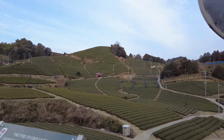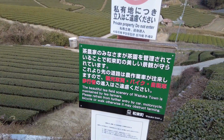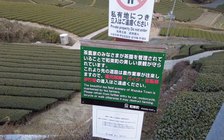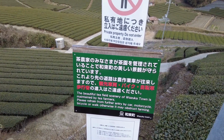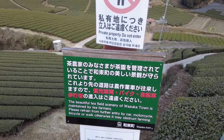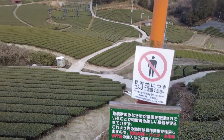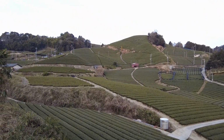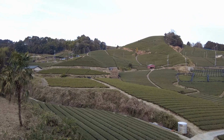Of course, they have rules here, and it is important to be mindful. It says the beautiful tea field scenery of Wazuka town is maintained by tea farmers. Please refrain from further entry by car, motorcycle, bicycle, or walk, otherwise it may obstruct farming. So definitely be sensitive to the privacy of the farmers, and ask if you take pictures and things like that.